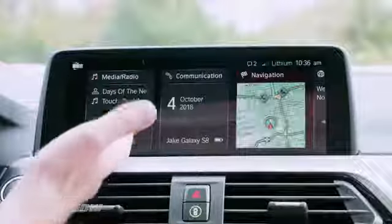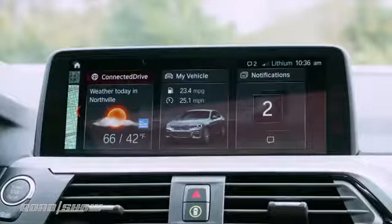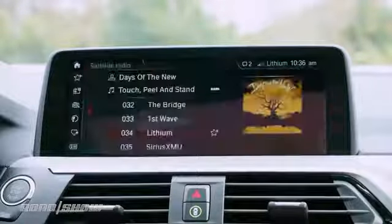When I go back out to this home screen, I have a couple of tiles straight away that give me some information about what music is playing and things like the weather forecast and trip information. I can jump in and out of any of them to look at things like my phone calling options or to go back and retune what's on the radio.